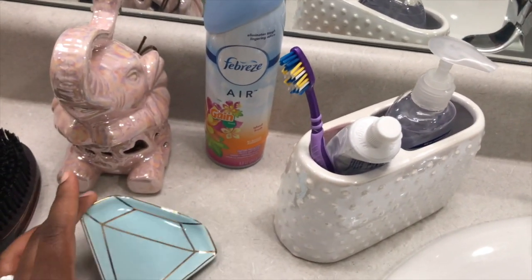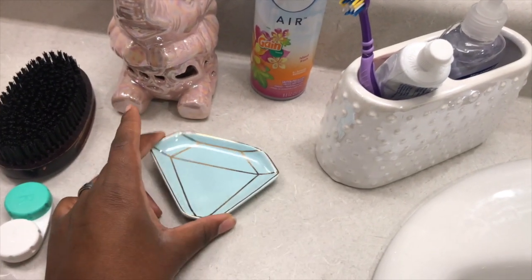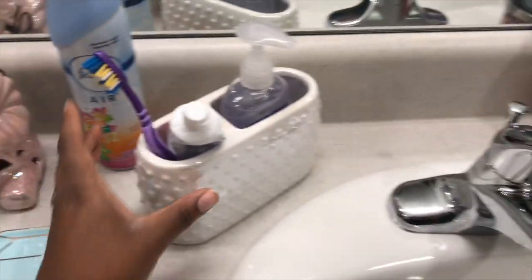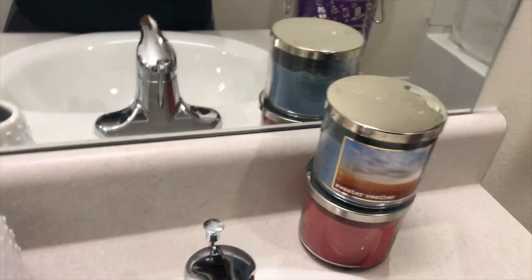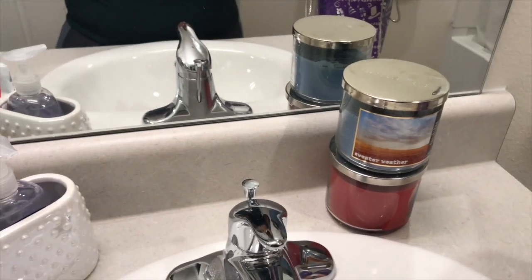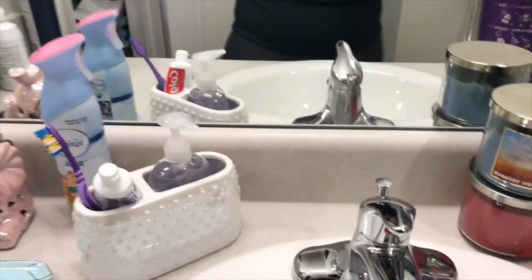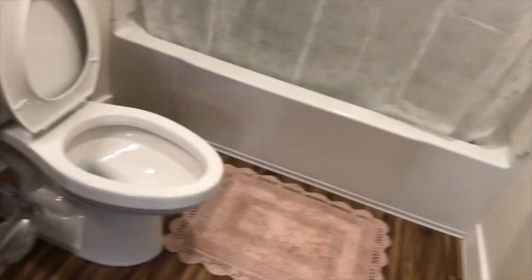I got this for my birthday. I'm not sure if this is going to stay here or not. I think you're supposed to put like earrings and stuff right there, but it's blue, so it does not match. So I don't know what we're going to do with that. And these candles are not going to stay here because they don't go with it. I don't know if I'm going to get like a candle holder that matches this room or what. So we'll figure that out. So that's what I got so far. Like I said, we just moved in yesterday and I am not done. I still have a lot to do, a lot to get. But yeah, that's what I got.